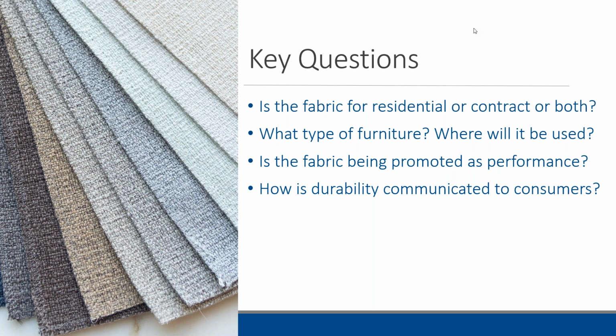The key question is, how is the durability communicated to consumers? And that's probably the hardest one for everyone, because it's so complex, even for us in the industry. And so being able to create a clear and concise message about what durability and performance means to your brand is very important, so that customers can understand what that means when they're buying a performance fabric or buying a fabric that has higher durability.